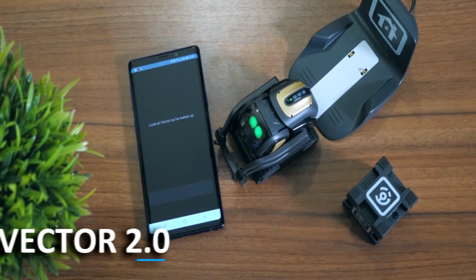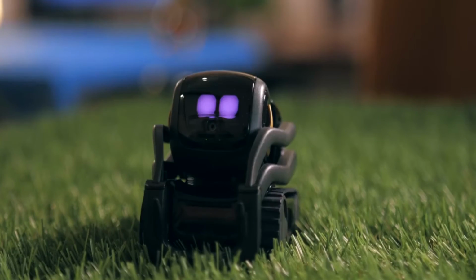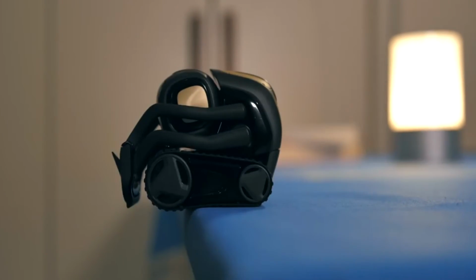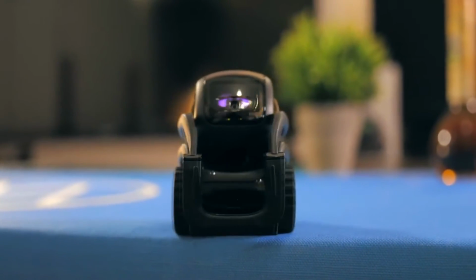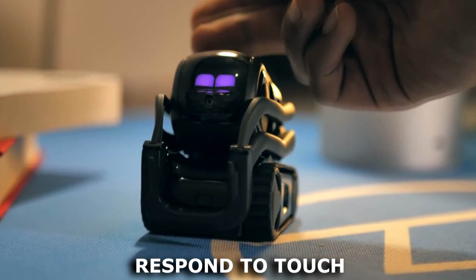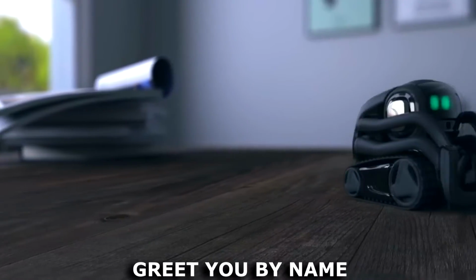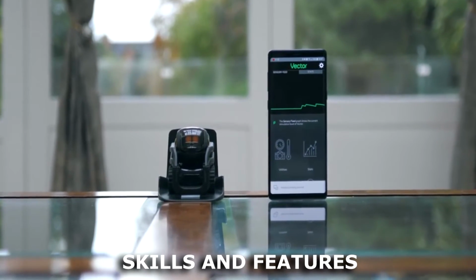Vector 2.0. The Vector 2.0 is a robot sidekick whose company you won't mind. It is able to take photos, answer questions, set reminders, and steer clear of obstacles as it navigates your home. This little robot is both enjoyable and entertaining and can help you with day-to-day tasks. Vector can even respond to touch and give you a fist bump if you ask. And it identifies faces and may even greet you by name, though it does necessitate a membership subscription.